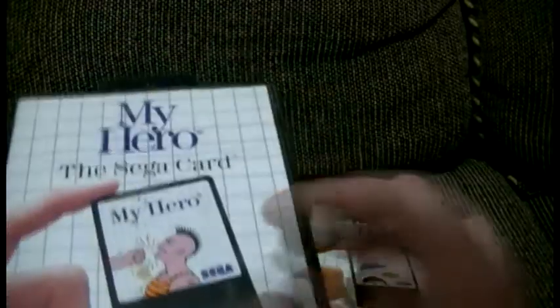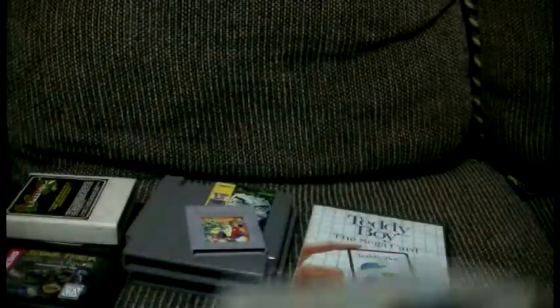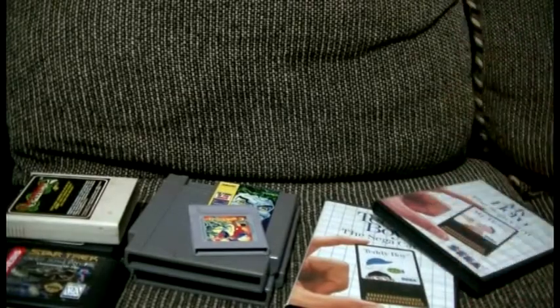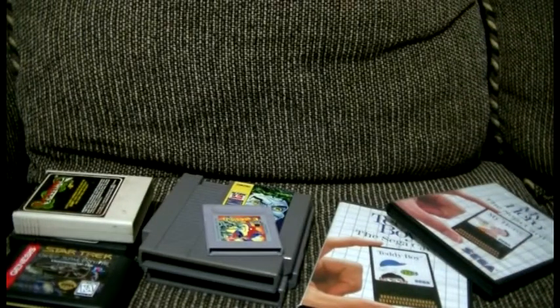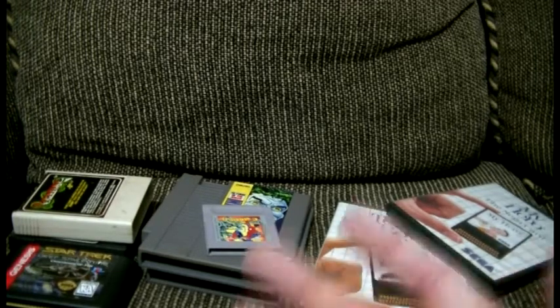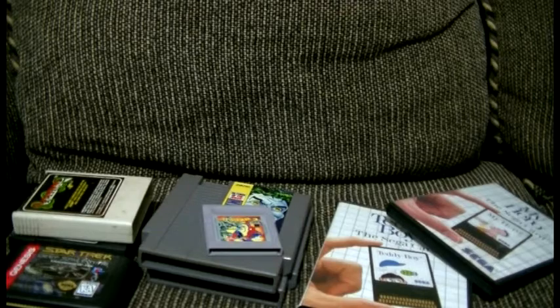Of course, if you have a Master System Mark II, it doesn't have a card reader, so you're pretty much out of luck. But it plays on the original Master System, and I think the Power Base Converter for the Genesis also has a card reader. Not too sure about that because I've never seen a Power Base Converter.